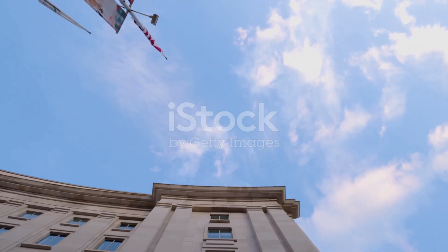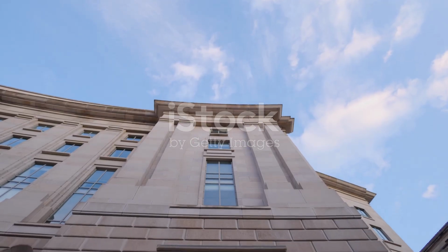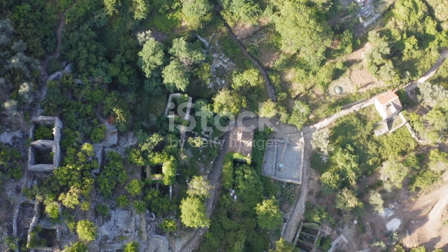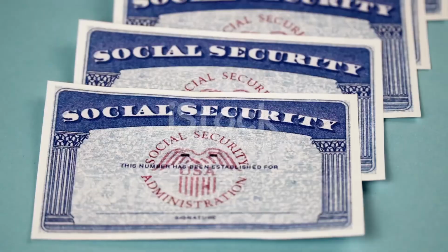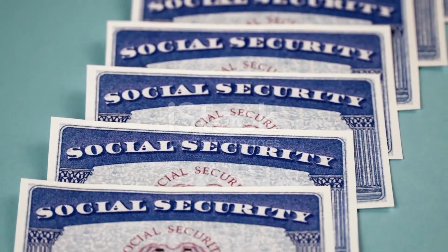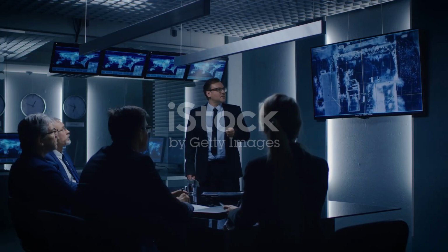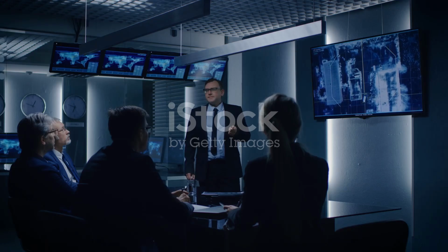Unless addressed, these vulnerabilities could cost Canada billions in contraband losses annually. Surveillance gaps: 25% of the border unmonitored. Document fraud: 15% of smuggling cases involve counterfeit IDs. Cybersecurity: 2% vulnerability to advanced hacking attempts. Interagency delays: 20% of incidents face communication issues.